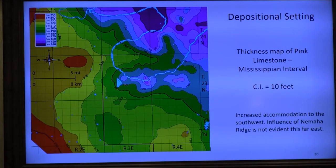We have a new building. It's not a great big building, but we're all set up to look at more core.